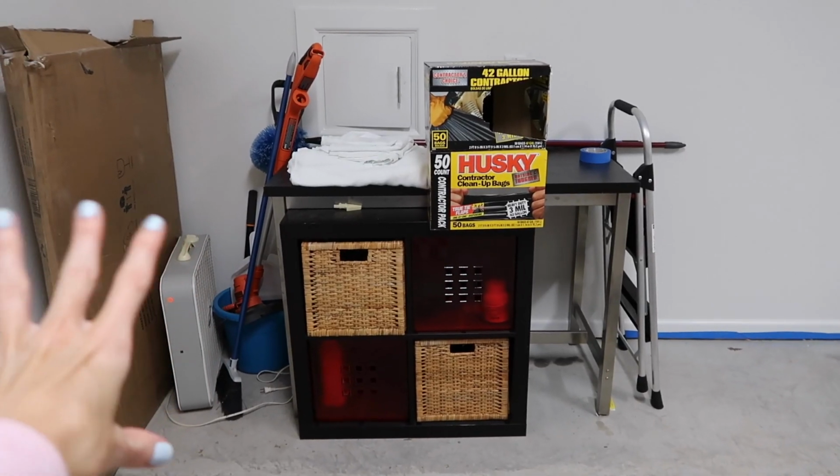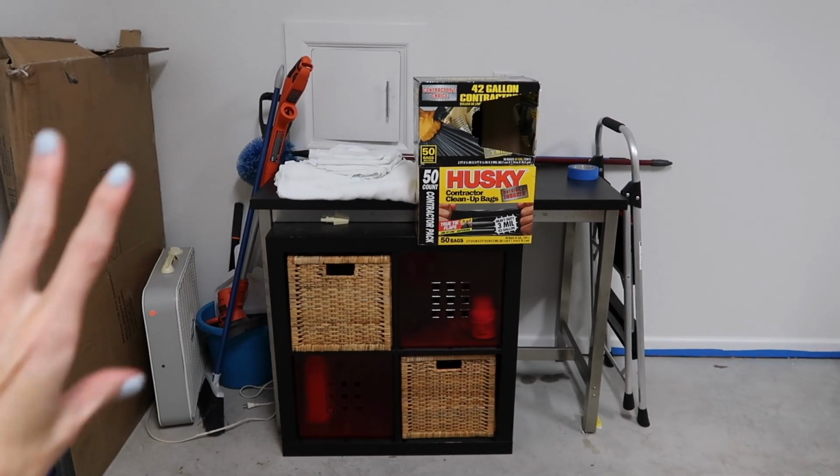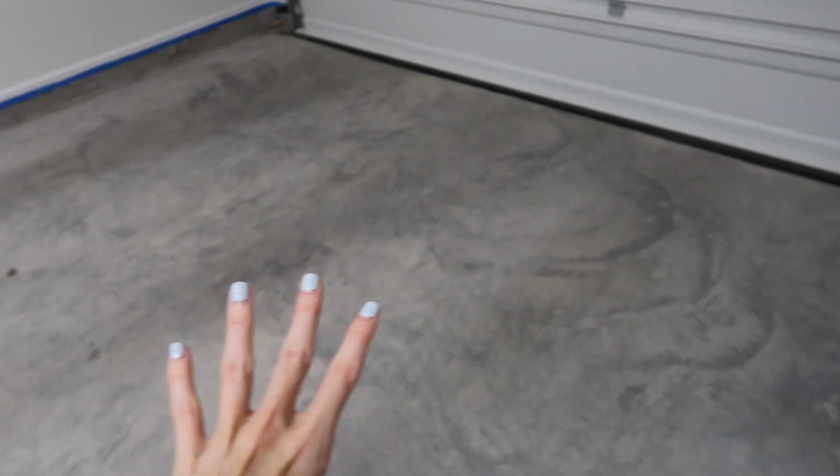So right now we're actually gonna have to clean all this up and move it inside because we need all of the floor completely clean and primed and ready for the epoxy stuff.